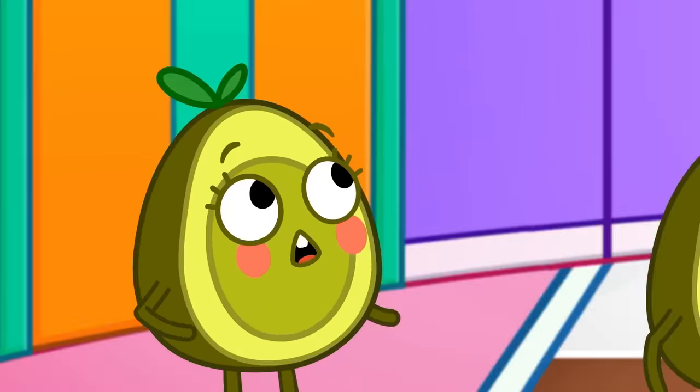This gives Pit an idea! He'll just eat the cookie! It worked! Now Penny will eat the cookie! It worked again! They made it to level 2!